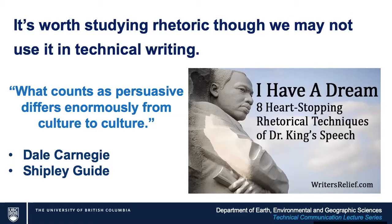And just the final thought is that what counts as persuasive differs enormously from culture to culture. So it's always about paying attention to who's listening. They say international marriages sometimes work more easily than marrying a local because you're expecting the international person to be different. And so people tend to be better listeners when they're expecting a difference.